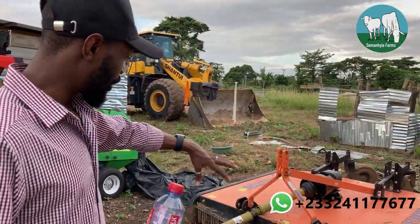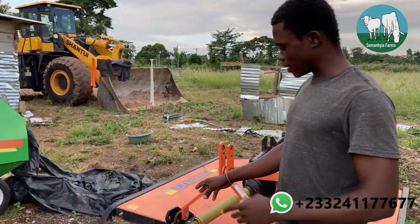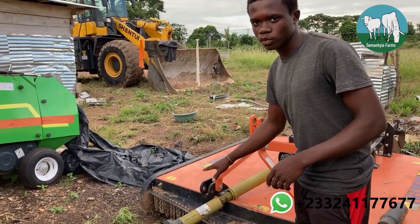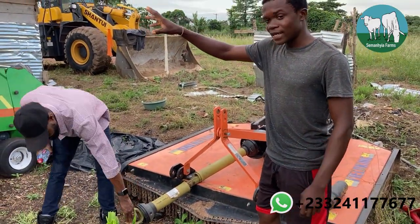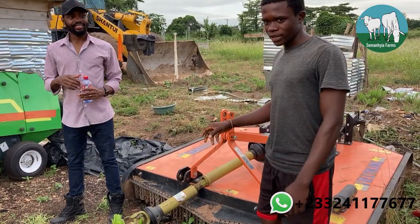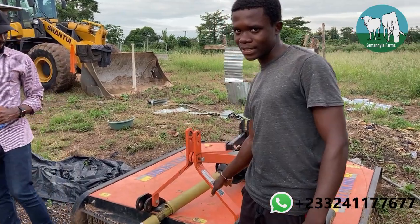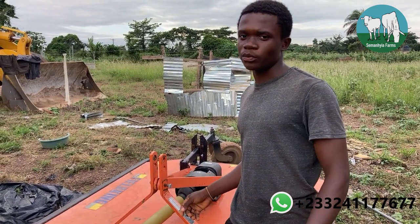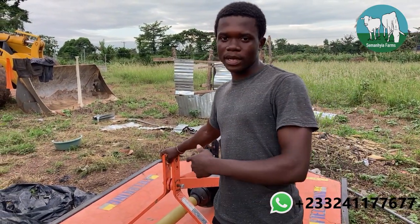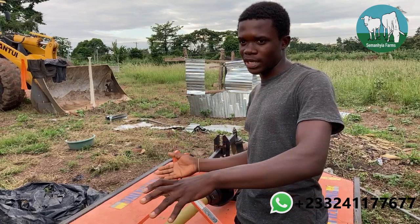Then, lastly, we bought the slasher, which Godfred, do you want to tell us how the slasher works? Yeah, so this is the slasher, and here is the shaft. So we connect this shaft to the PTO of the tractor, and then there is something inside the tractor that you have to press, and then this one will start working. So you have the blades. Blades is under this, so it's there. When you connect this to the tractor, we start operating. And here is the top bar too. You have to connect this to the top bar so that you can raise it to the level that you want your grass to be cut.